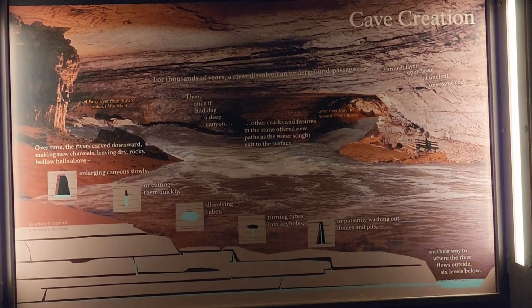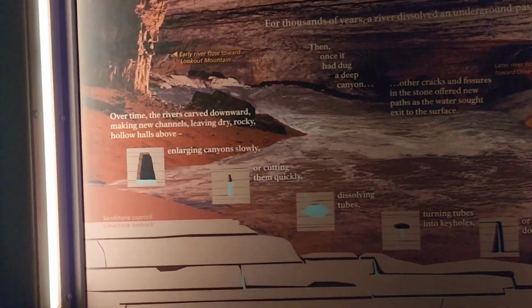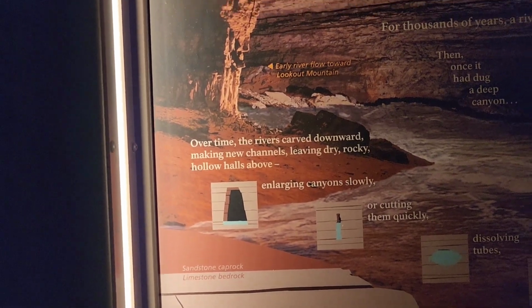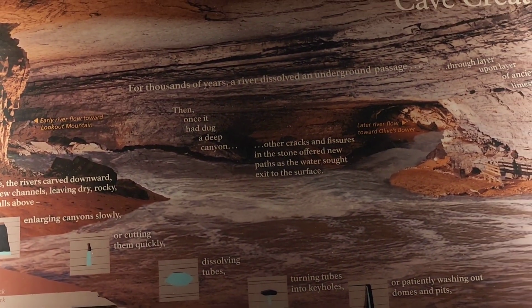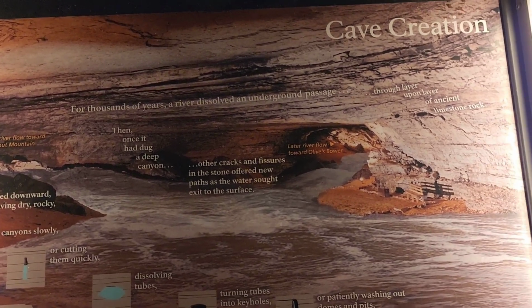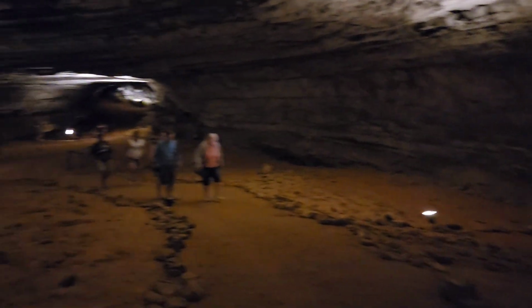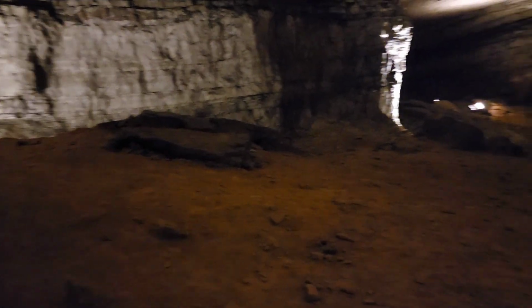Cave creation. Feel free to stop it here if that's your jam. So this was all carved out by rivers. Very, very cool. So all of this was just a giant flowing river with lots of water moving, just carving it out. I mean, the thing had to be massive.